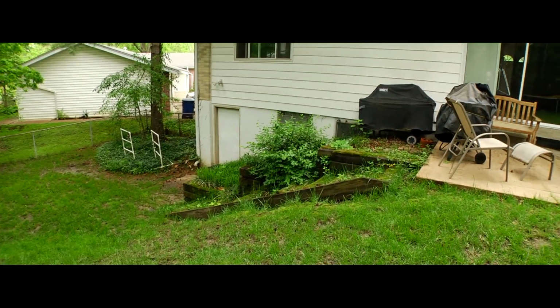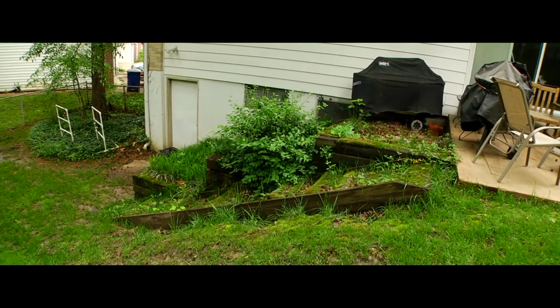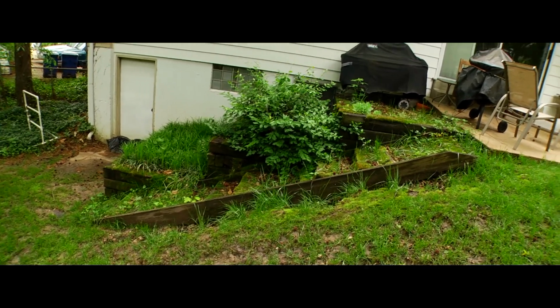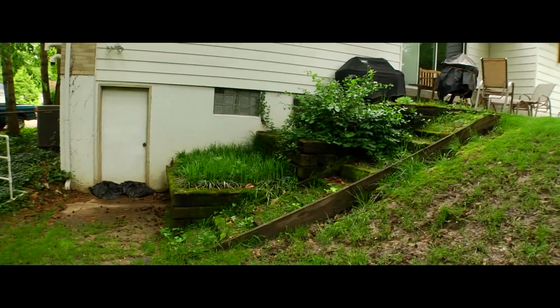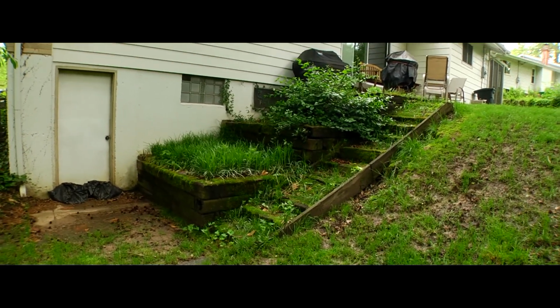Today's Monday, May 18th. Work starts on this project tomorrow. Removing all these railroad ties, these old stairs, all the vegetation. Be replaced by a couple of retaining walls.